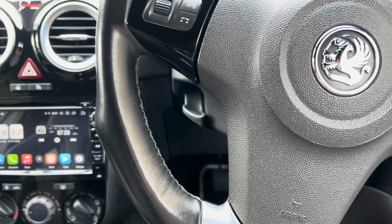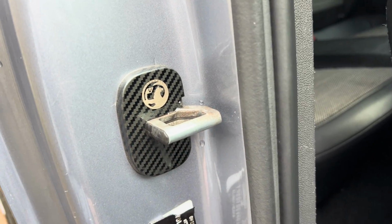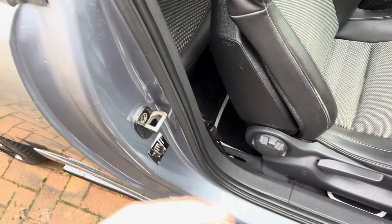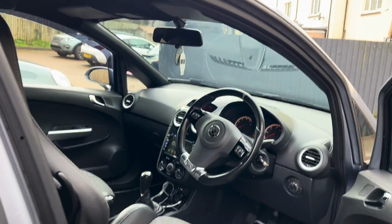Moving on to the outside. So just before we really get outside, you can see these door lock catch cover protectors, and they're in carbon fibre. And not a lot of people notice this, but it is just a subtle little look, and it does make that underneath look a lot nicer than what it does, and they just stick on. This is what it looks like.